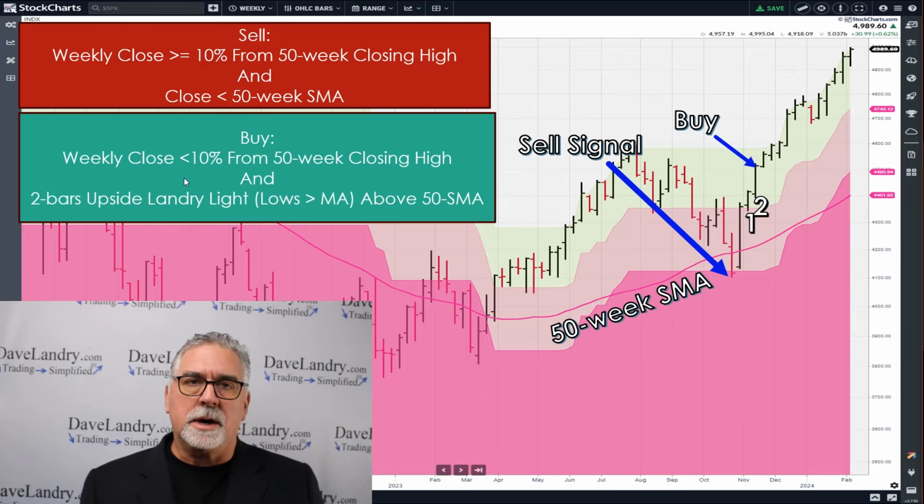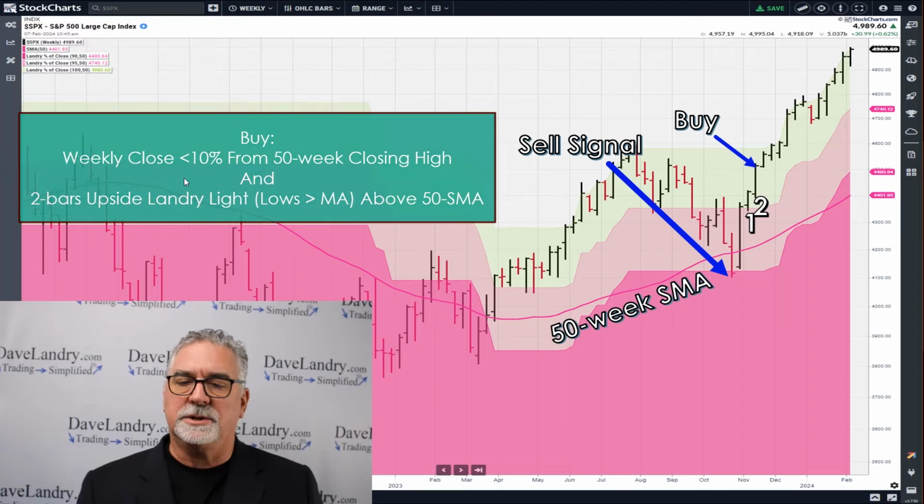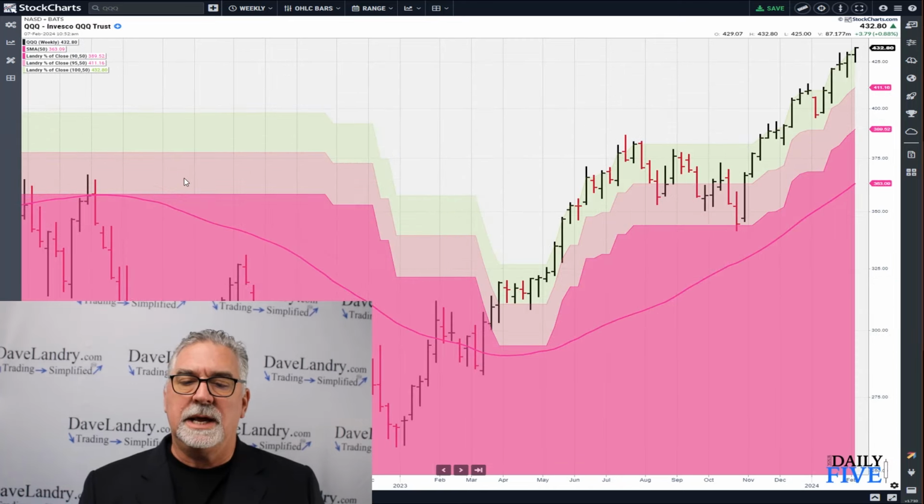To get back in the market, you need 2 bars of upside Landry Light, that's lows greater than the moving average, and then you have to close within 10% of the 50-week closing high. So there's your buy signal there. So far, so good in the S&P.